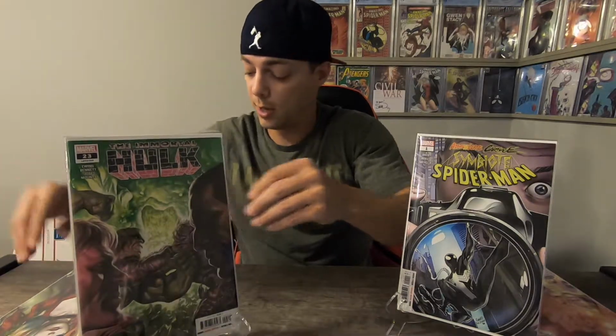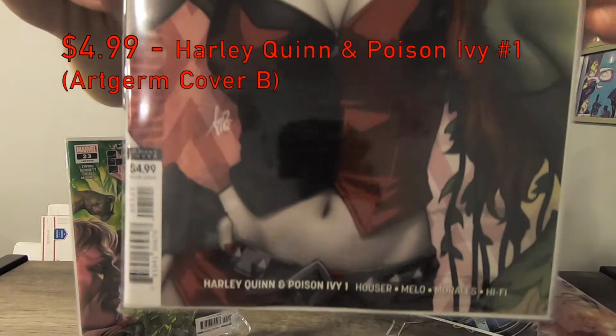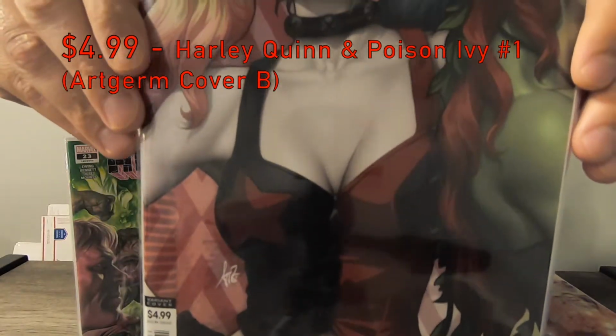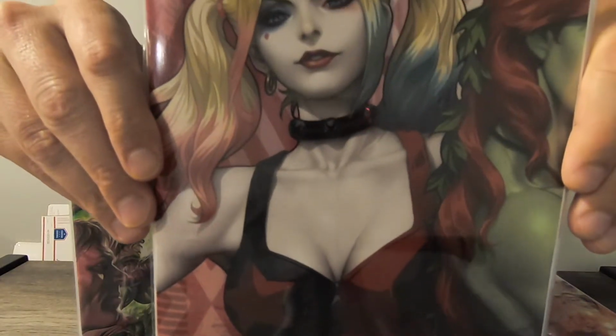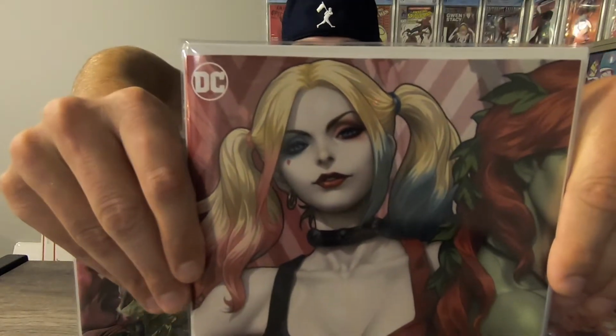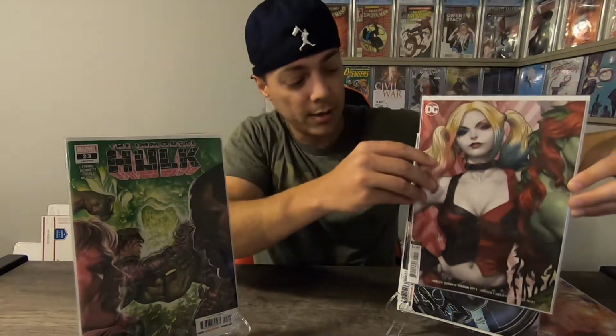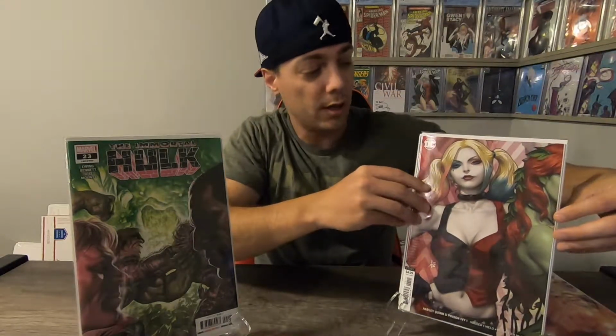And the last pick is an issue number 1 that came out today. This is Harley Quinn and Poison Ivy number 1. This is the Art Germ Harley Quinn variant. Now, another gorgeous variant came out with the Poison Ivy on it, the other side of this cover, the connecting cover. And I picked that one up too, but this one, if you have a chance to only get one, I suggest the Harley Quinn book. Can never go wrong with Harley Quinn.